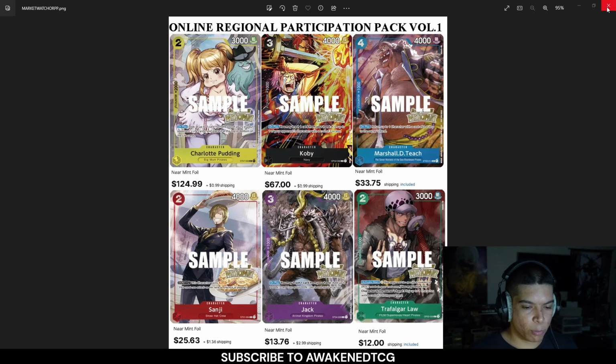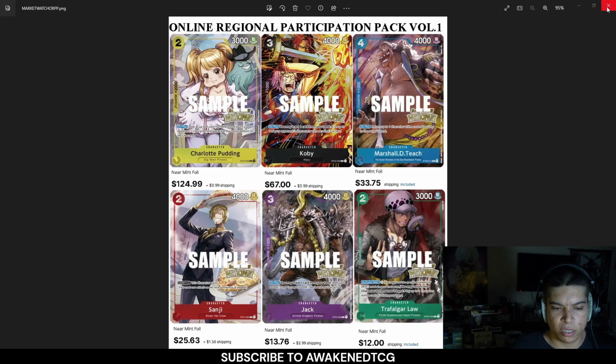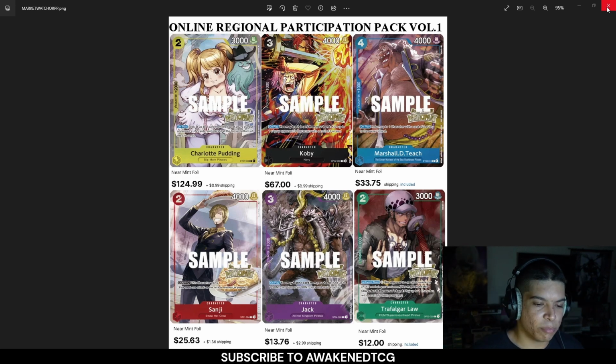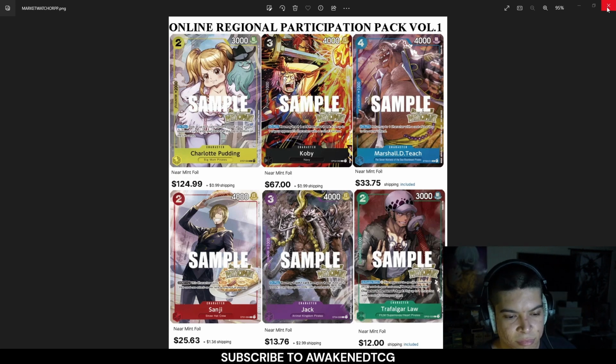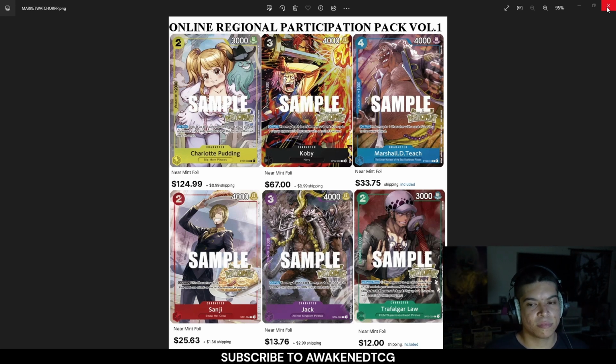And then we have Purple Jack. On play, you may trash 1 card from your hand, add up to 1 Don card from your Don deck, and set it as active. Definitely wouldn't even play this in a purple deck if I had the option. Trashing a card from 1 Don doesn't seem too crazy. As a purple player, you'd be surprised. This card's very playable in Kaido just because it's your Onigashima on turn 3. It's like a pseudo Onigashima.